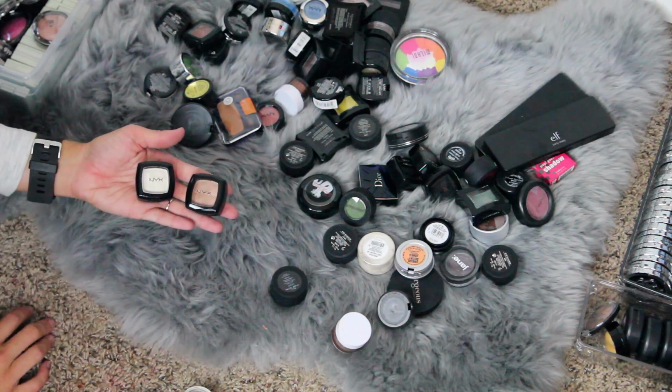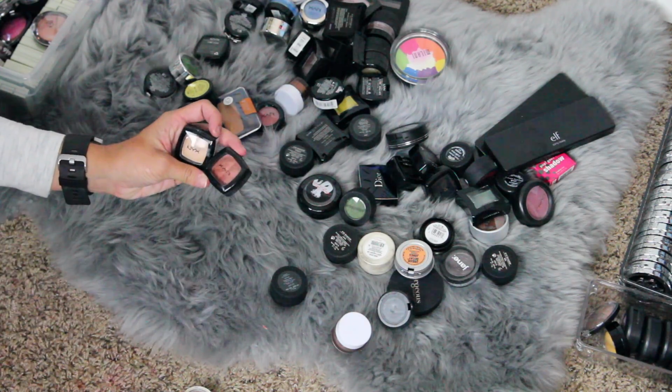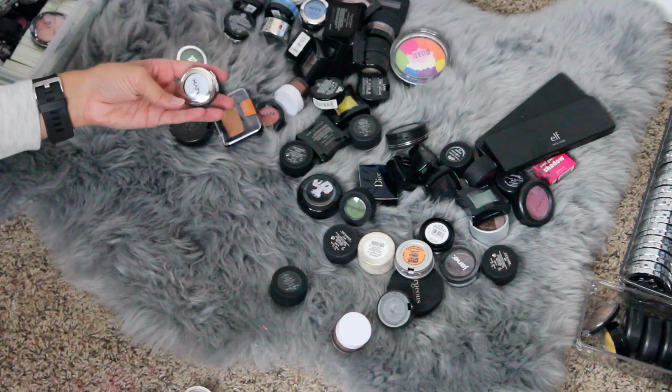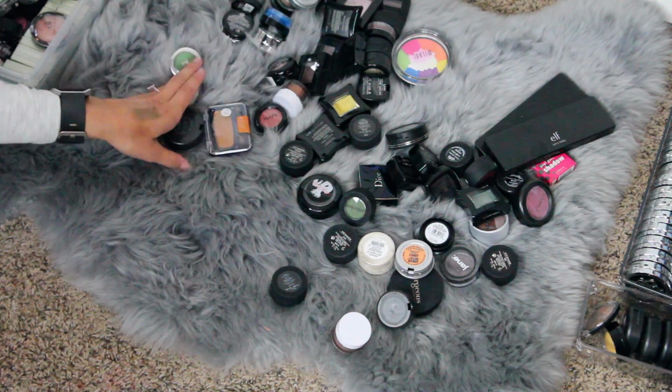These NYX Single Eyeshadows I'm going to get rid of. I don't use these, and I think my sisters will really like them. They're the square eyeshadows. I like their newer formula a lot better. Those are a little bit more chalky, so since I'm going to keep all my newer formula ones like these, and this here, I'm going to go ahead and get rid of all of the square ones that I have.